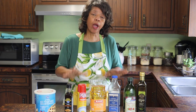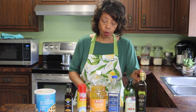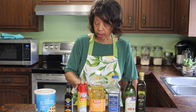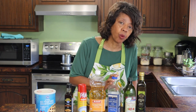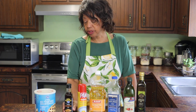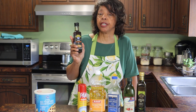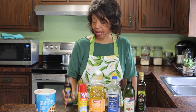So now what oils do I have most often? It's going to be the avocado oil, the vegetable oil, and the Pam. This safflower oil I bought, and it's taken me a while to get it used up. The grapeseed oil I'm using and I am loving. And then of course this sesame oil, I bought it for a particular recipe, which I have not made yet. So we'll see how well I like that.